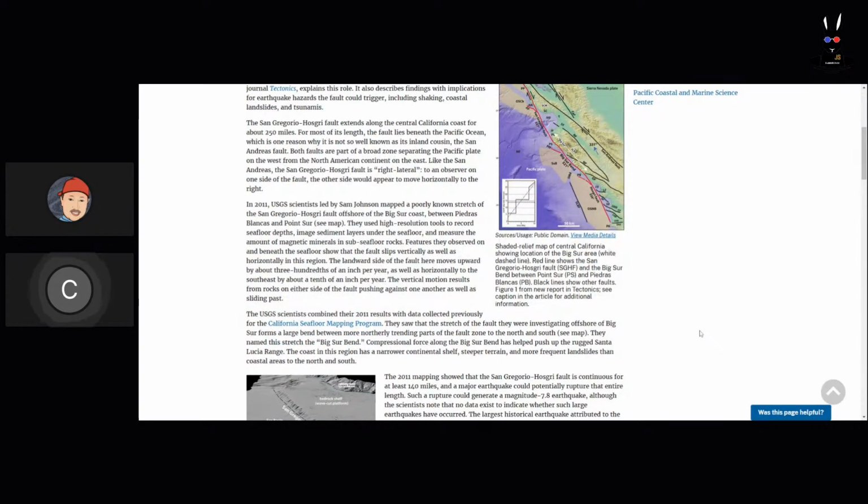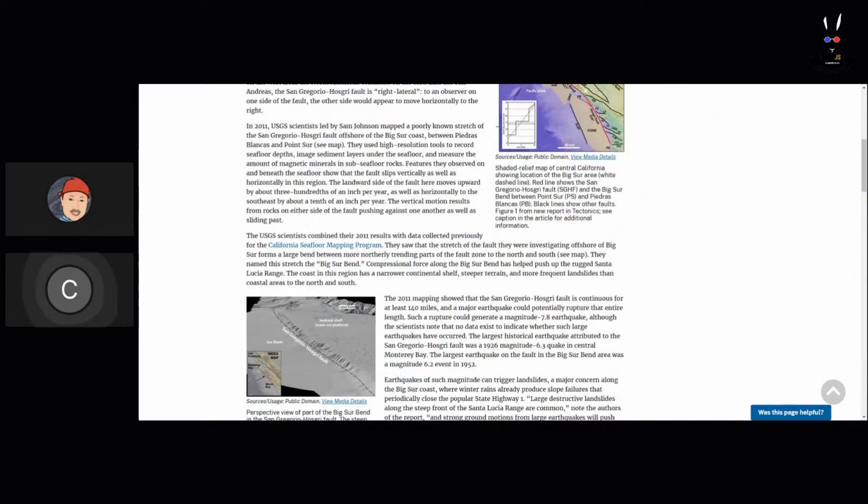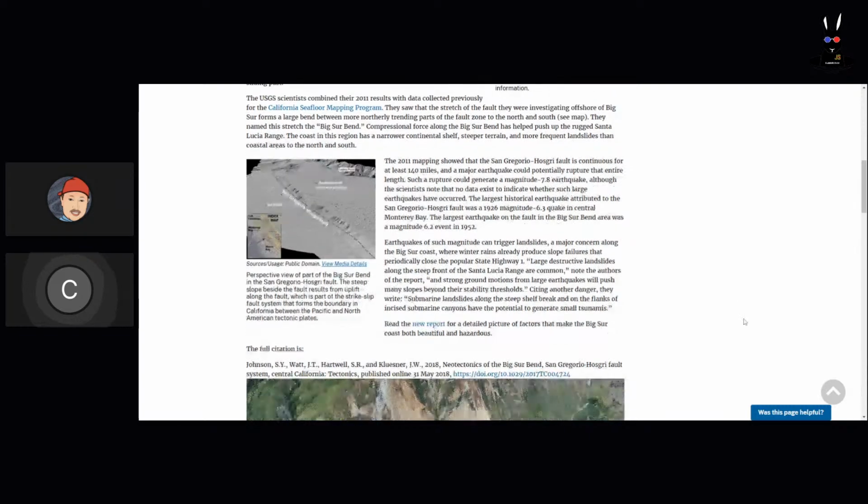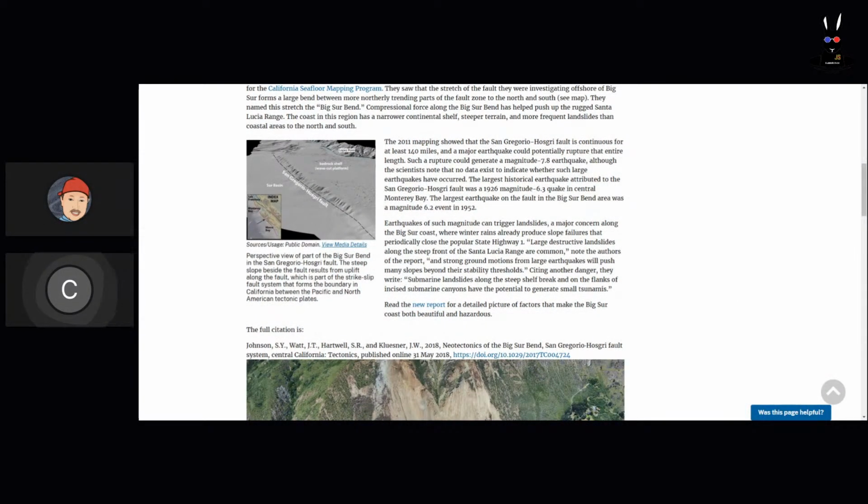The 2011 mapping showed that the San Gregorio Hosgri Fault is continuous for at least 140 miles, and a major earthquake could potentially rupture that entire length. Such a rupture could generate a magnitude 7.8 earthquake, although scientists note that no data exists to indicate whether such large earthquakes have occurred. The largest historical earthquake attributed to the San Gregorio Hosgri Fault was a 1926 magnitude 6.3 quake in central Monterey Bay. The largest earthquake on the fault in the Big Sur Bend area was a magnitude 6.2 event in 1952.